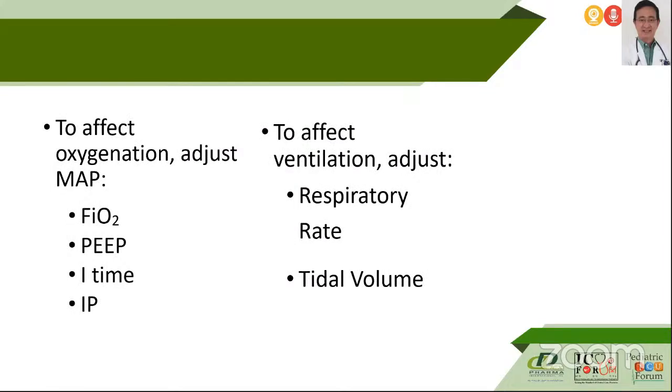So just a short summary of that. To affect oxygenation, you adjust FiO2, increasing or decreasing it. Increase PEEP to increase your FRC, increase I time if you like, or increase inspiratory pressure. And then to affect ventilation or CO2, you adjust the rate and you adjust the tidal volume.